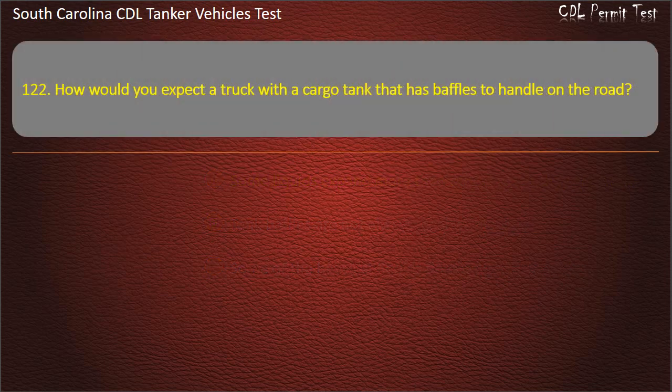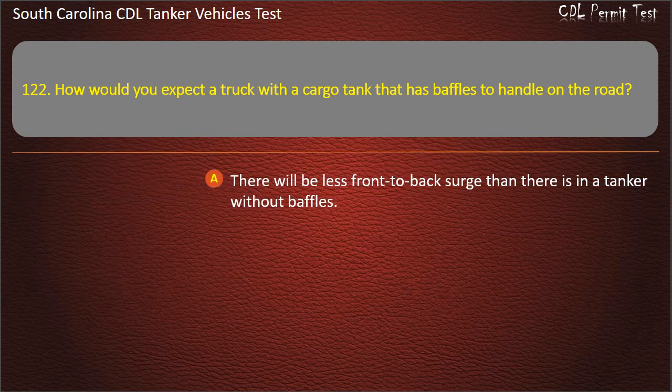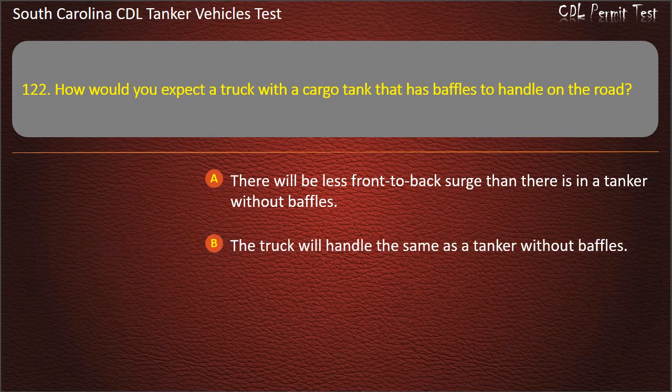Question 122. How would you expect a truck with a cargo tank that has baffles to handle on the road? There will be less front-to-back surge than there is in a tanker without baffles. The truck will handle the same as a tanker without baffles. The truck will seem heavier than it really is. Answer. There will be less front-to-back surge than there is in a tanker without baffles.